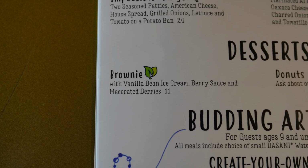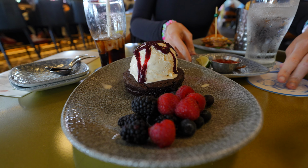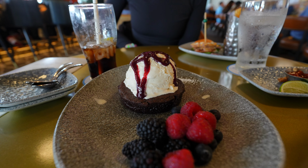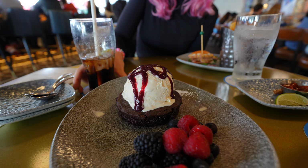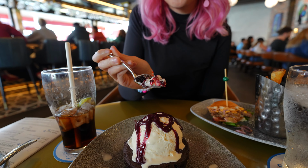The brownie is made with vanilla ice cream, berry sauce, and macerated berries. And look at that, the brownie just arrived. That is a very, very generous dollop of ice cream. Oh my gosh, I didn't even look at it yet. That looks so good. Comes with some fresh fruit. Are you ready? I'm ready. Go for it.